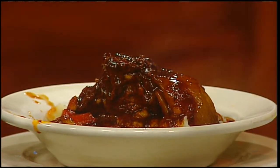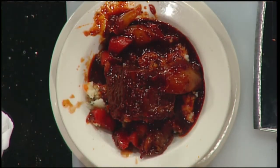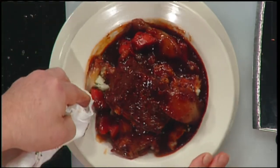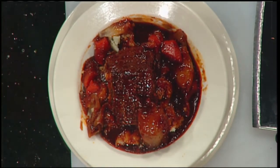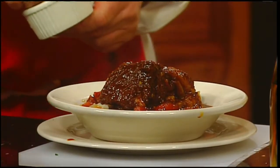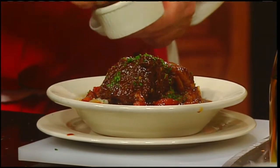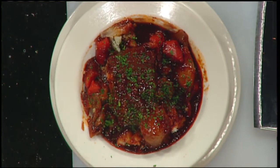One of the other things I like about this dish in particular is it's juicy. That's one of the most important attributes of food that I can think of, that we like food that is juicy and moist. It's comfort food. I think this would go just great at halftime of the Super Bowl. Are you kidding? Yeah, this is top of my list. Oh my gosh, that's beautiful.